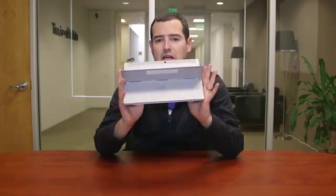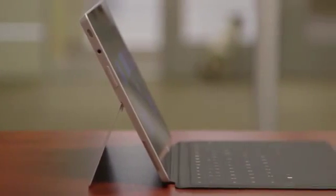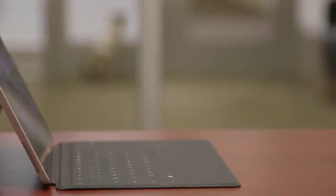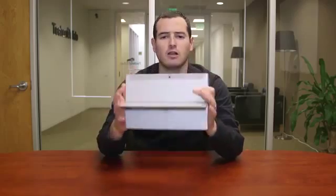Before we get into Windows 8.1 and the OS, I want to talk a little bit about the hardware. The hardware is so drastically improved over the original Surface RT. I cannot overstate that enough. It is as different as the original iPad versus the iPad 3. It feels lighter, the screen is higher resolution, the materials somehow feel better. I like the gray color.